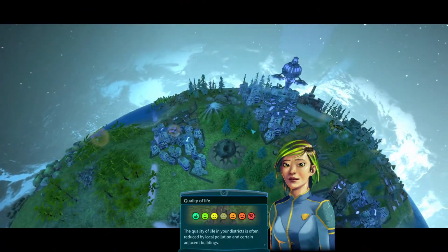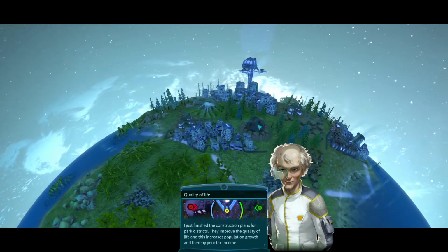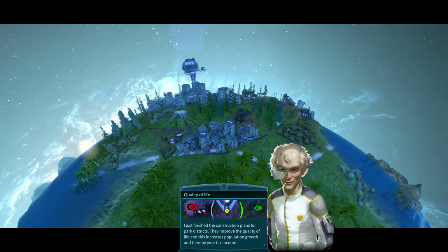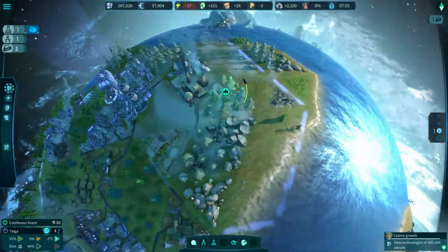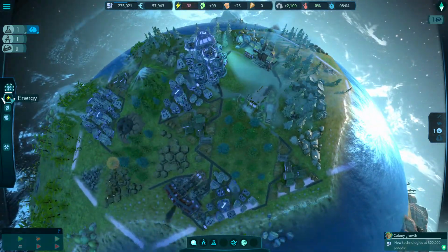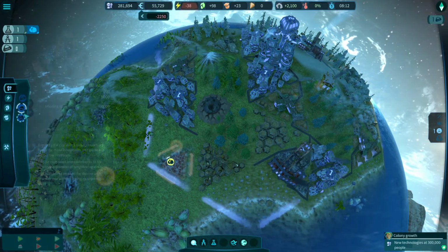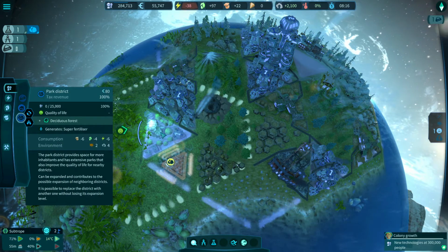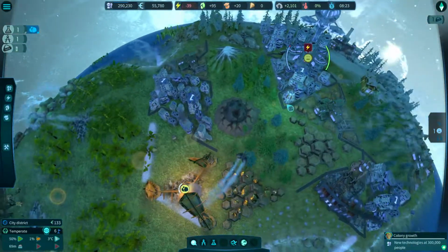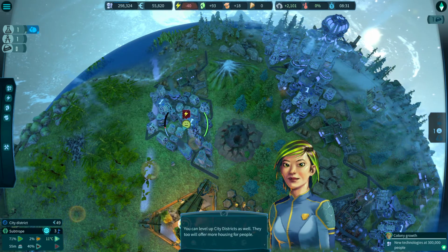The quality of life in your districts is often reduced by local pollution and certain adjacent buildings. I just finished the construction plans for park districts. They improve the quality of life, and this increases population growth, and thereby your tax income. You can level up city districts as well. They too.